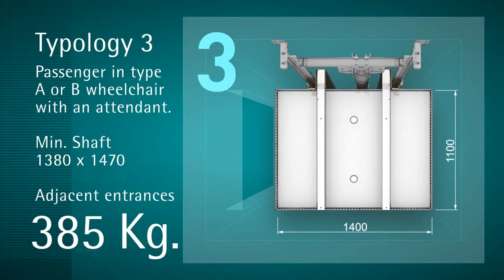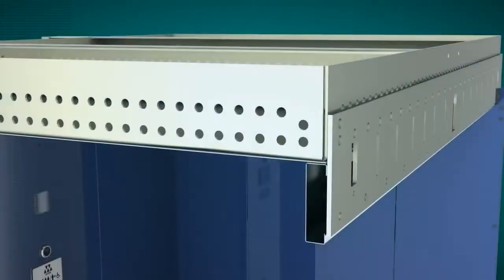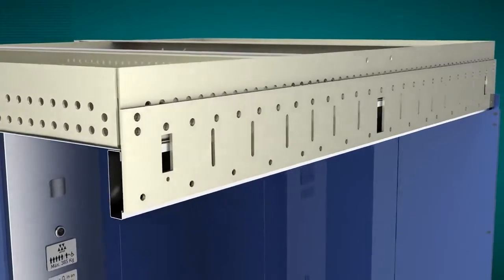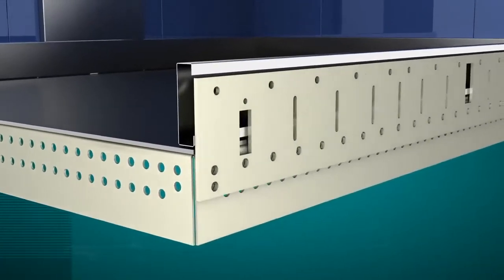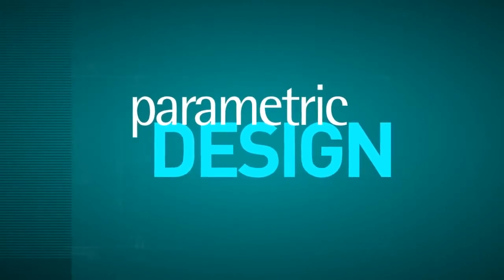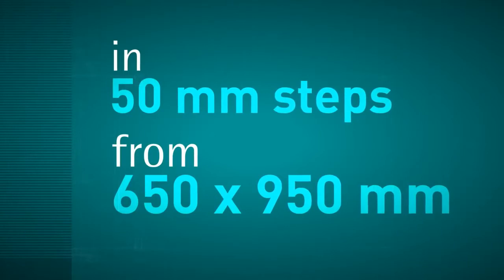Witte has taken these typologies as a reference to the mandatory and minimum requirements for the HHL, adapting them to the needs of each customer thanks to a parametric design, which allows it to be dimensioned within its maximum and minimum range in 50mm steps.